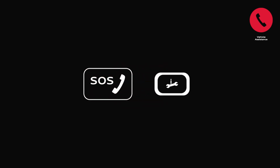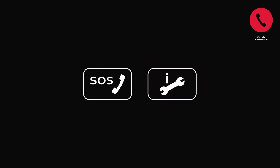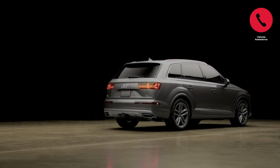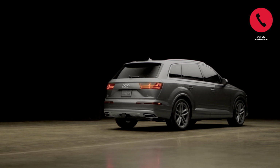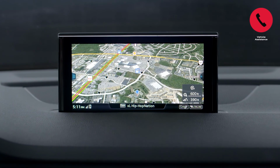In the unlikely event of a breakdown, the roadside assistance button eliminates the need to coordinate help. Information on the status of your vehicle is collected and automatically sent to our service center, so we know exactly where you are and what you need.